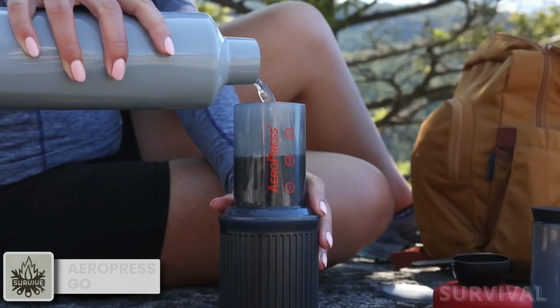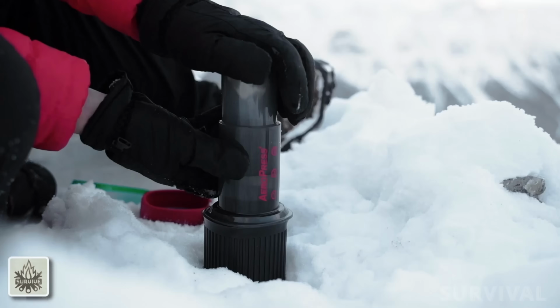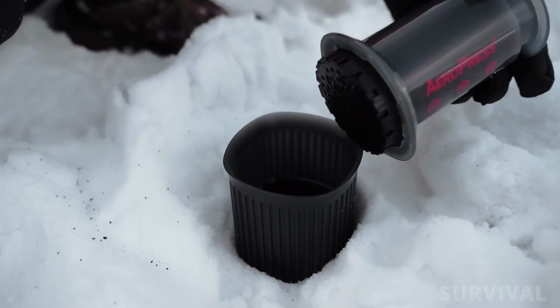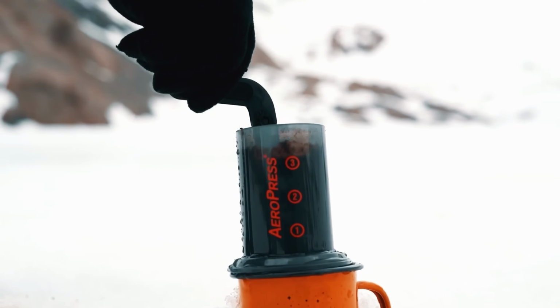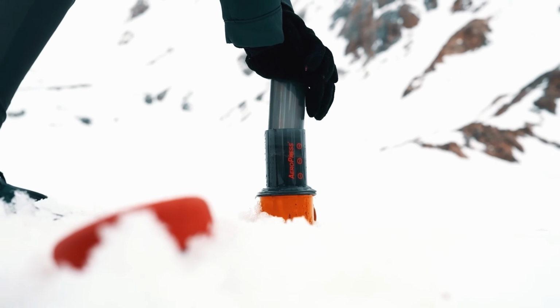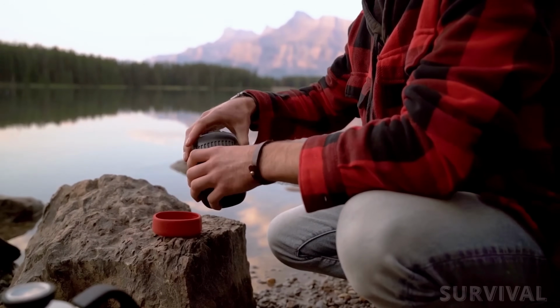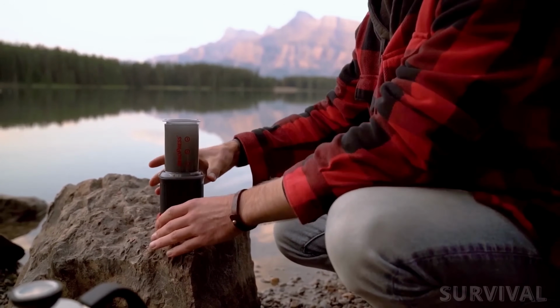This redesigned version of AeroPress's long-beloved coffee maker is even more portable than its predecessor, all while making the same delicious cup of coffee that remains hard to match even to this day. Seriously, it continues to make arguably the best-tasting coffee among portable options, on top of this new iteration being able to fit all its components into a single container the size of a coffee mug.